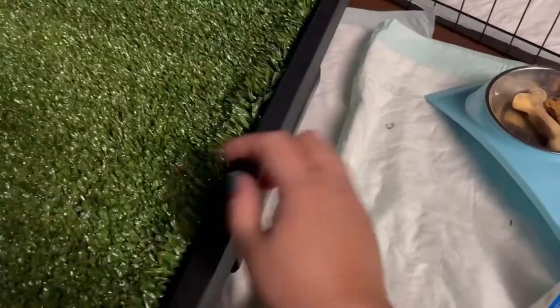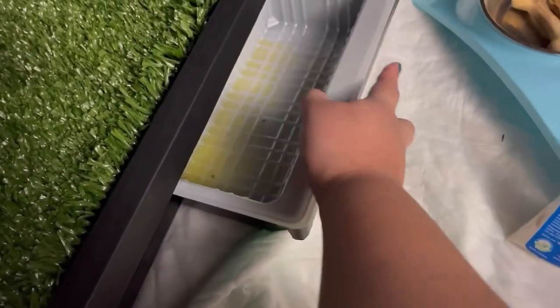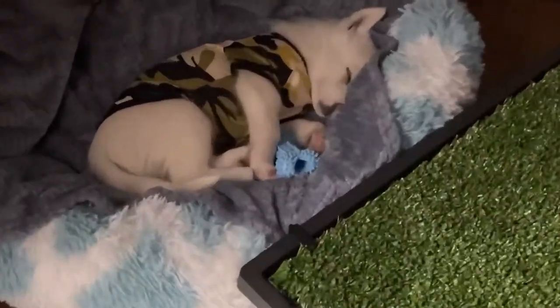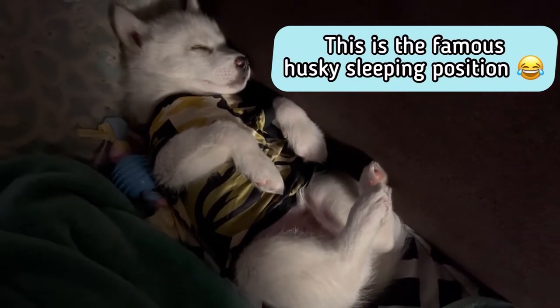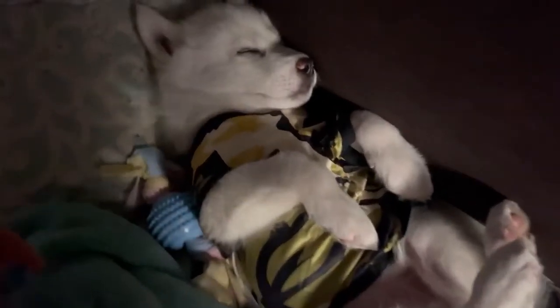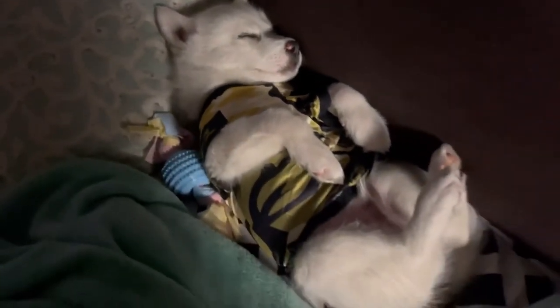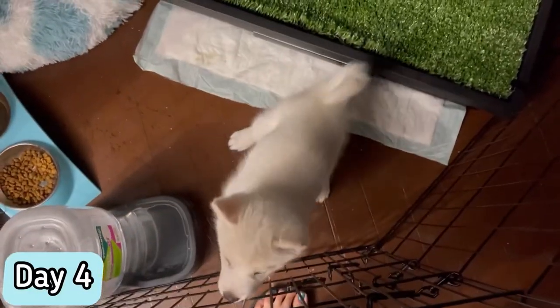So yeah. Okay, so the tray is over here. You're just gonna pull it, not all the way, but kinda like that. And then you're going to pour the wee sponge, because it's going to absorb the thing. Good boy. That's a good boy.